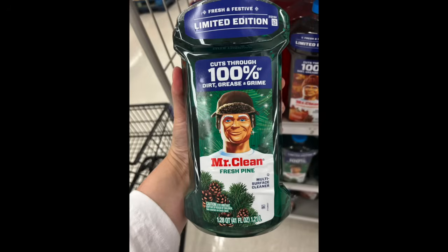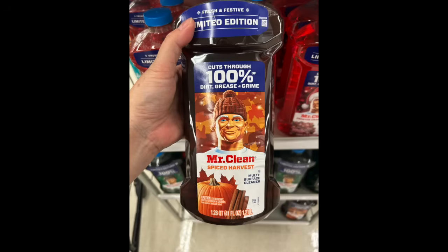We also have the Mr. Clean Fresh Pine. I think last year only HEB in Texas had these. So the fact that they're in the Midwest now at Meijer, I'm like, yes, let's go. And we also need a better digital coupon for these. And then a pumpkin spice, it's called Spiced Harvest. I don't know what I think of that for a floor cleaner, but it seems rather interesting. But that cranberry one, I think, is a huge winner.